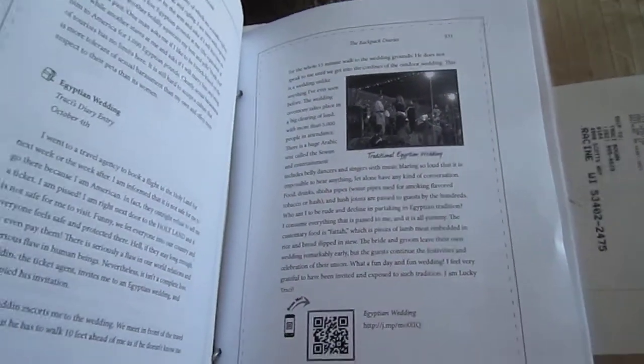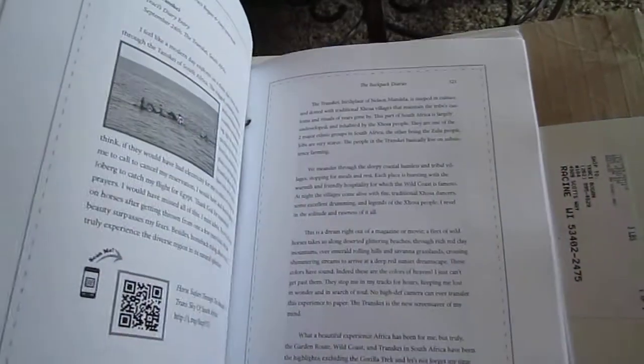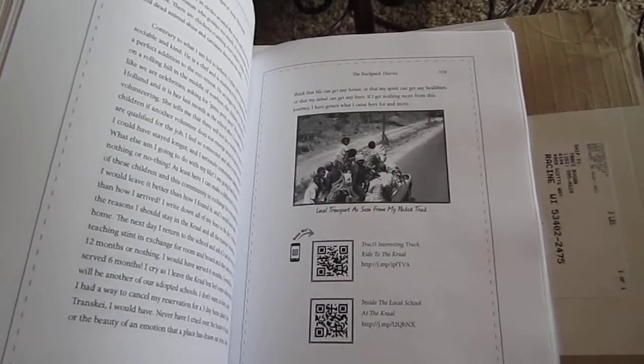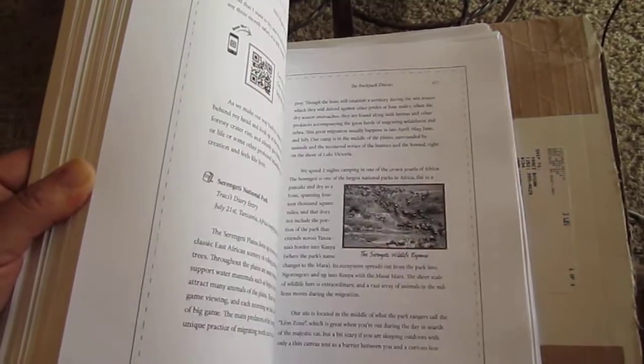So the Backpack Diaries here is 400 pages long. It contains more than 250 photos and 90 minutes of video footage via QR codes, and I will explain that in just a little bit. The Backpack Diaries here took more than 3,700 hours to write.